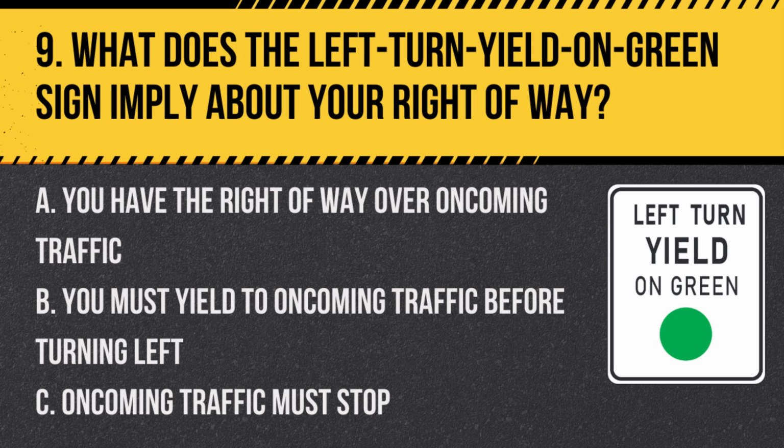A. You have the right-of-way over oncoming traffic. B. You must yield to oncoming traffic before turning left. C. Oncoming traffic must stop. Answer: B. You must yield to oncoming traffic before turning left.